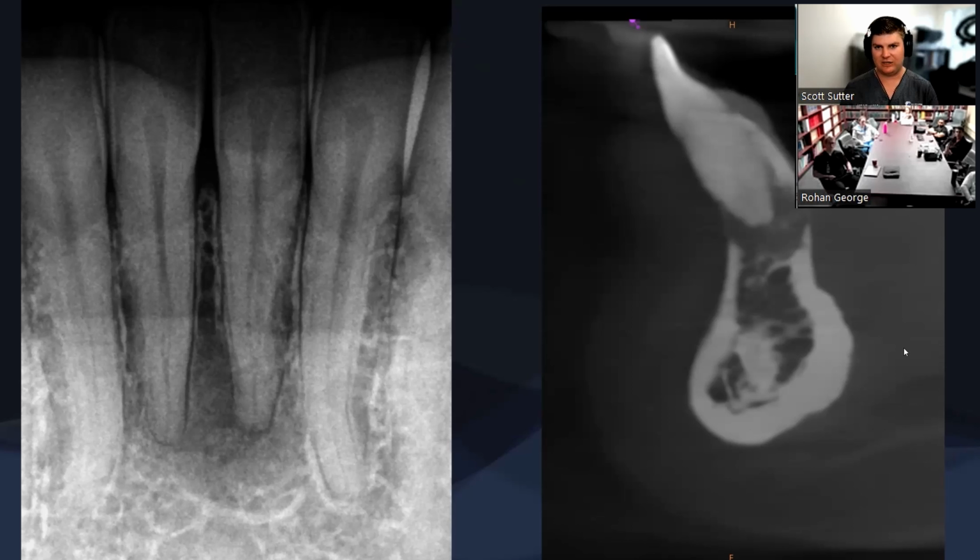My concern is that it's a mixed radiolucent, radiopaque finding with a little bit of expansion and palpation sensitivity. So I'm thinking something more pathological here. So this patient is seeing the oral surgeon that I work with to get a biopsy and figure out what it is. This is why we always want to cold test, because had I not cold tested this, you could see me saying, oh, 24 needs a root canal. It's got a big lesion on it. And if you don't cold test, you can miss things like that and delay treatment of something that could be invasive or really bad.